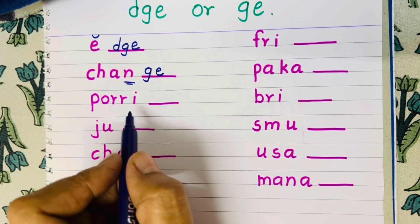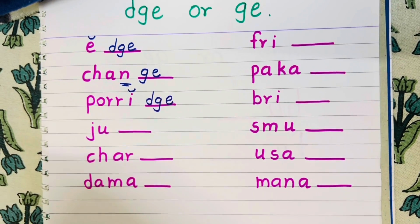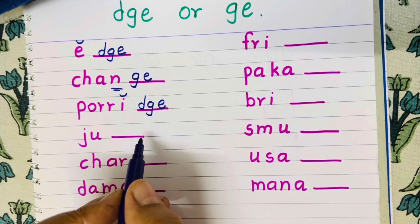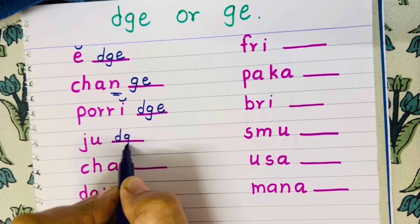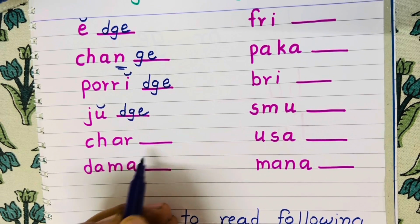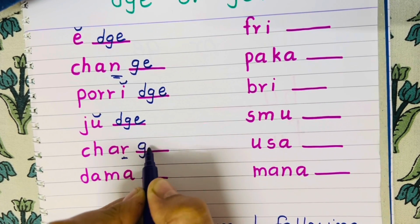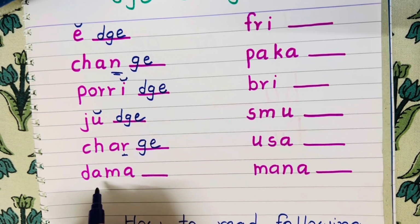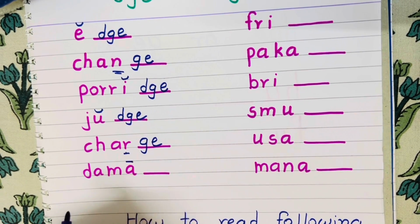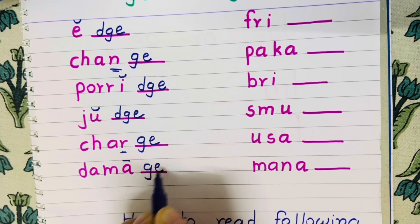This word, porridge. The o gives a short sound. Write dge. Judge. The u gives a short sound. Write dge. Here we have charge. R is a consonant, so write ge. Damage. Have you noticed here a gives us a long sound? So we have to write ge.